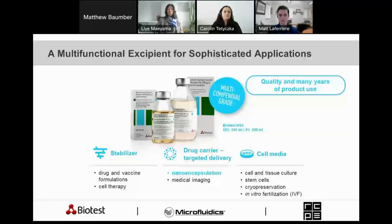A major application is also cell media. HSA is used as an ancillary agent for cell media to cultivate cells and tissue, including stem cells. It is being used for cryopreservation media and also for media for in vitro fertilization.